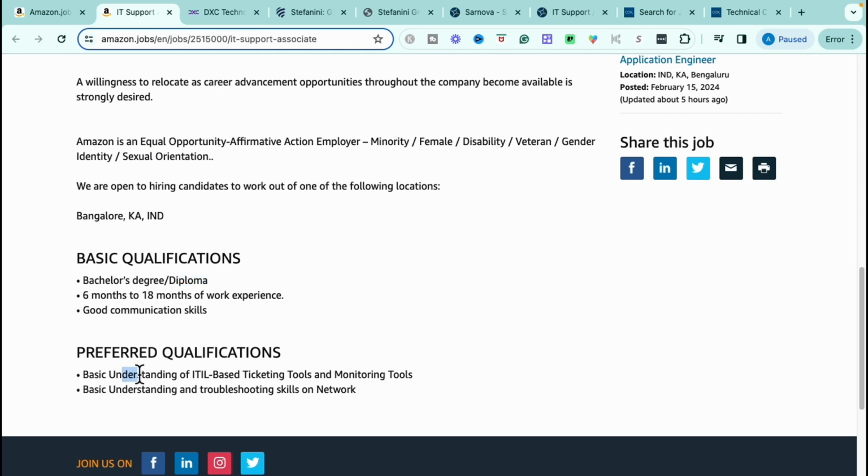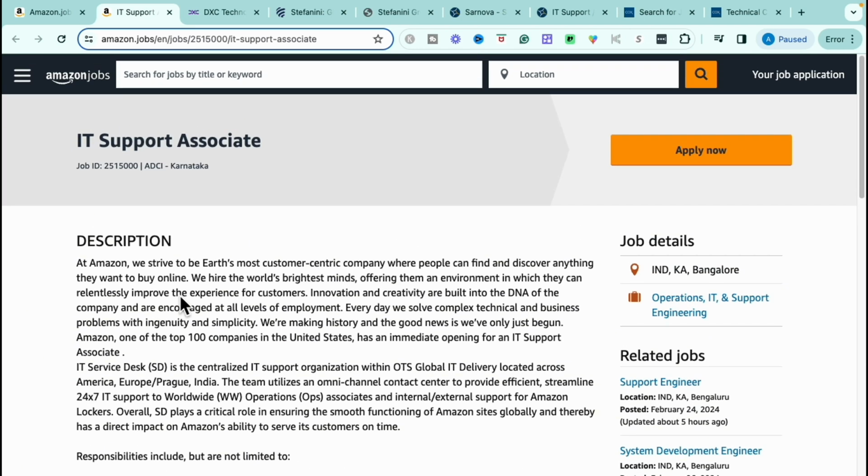Now, you can have a basic understanding of the ticketing tools and basic troubleshooting of networks. That's a plus, but it's not a requirement. You just really have to have some type of work experience, good communication, and a bachelor's degree or something like a high school diploma. So if you are interested, this is their IT support associate role.